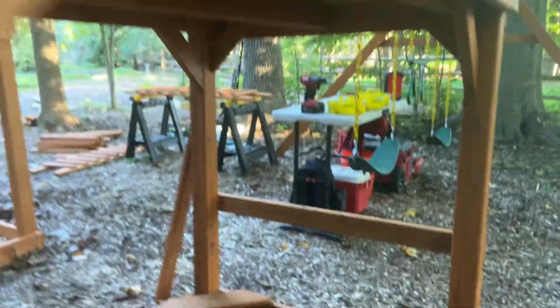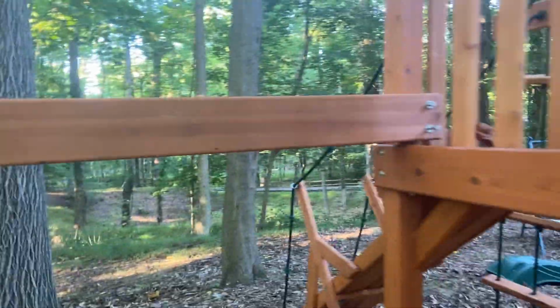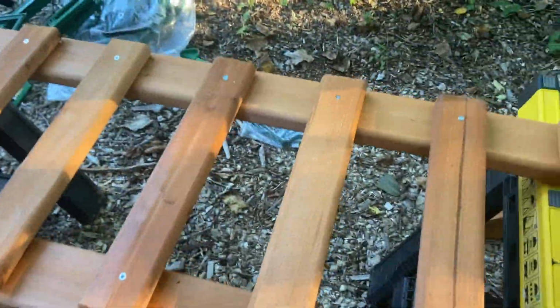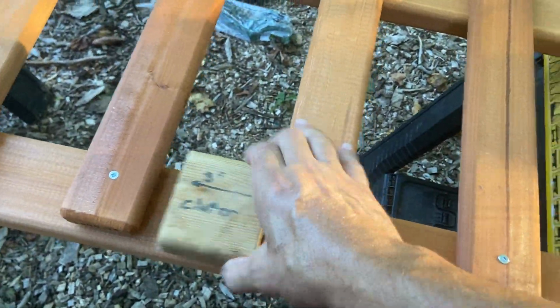I just don't understand. It's not even level. These are missing wall slats, so I have to redo all of it. They're supposed to be 3 inches. You can tell they're not.